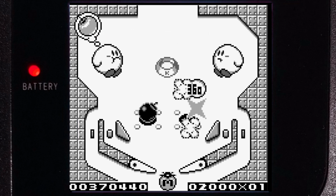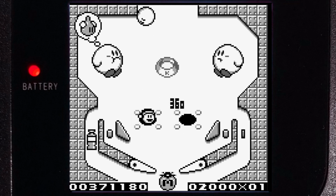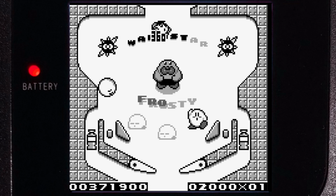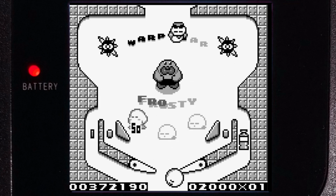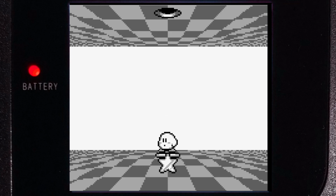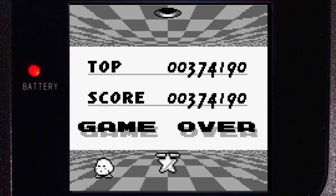So yeah, definitely worth checking out, definitely worth picking up. If you're a Kirby fan or not, if you're just a pinball fan, it's a great pinball game. If you're a Kirby fan, it's a no-brainer. Well, unless you don't like pinball games, I guess. If you like Kirby and pinball, you're going to love this one. And if you liked Revenge of the Gator, you're going to love this one. So, yeah, pick up a copy if you see it. It's generally not too expensive. I don't think I paid more than $20 for this one. And definitely worth it.